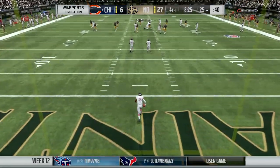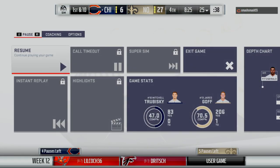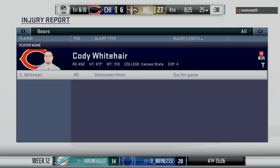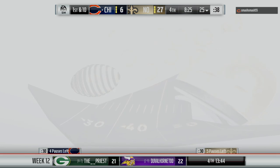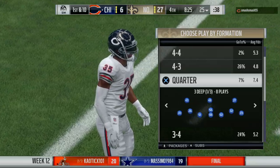That'll be taken in the end zone. And he won't return this one. He'll go down to a knee. Start at the 25.